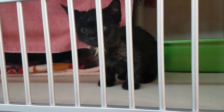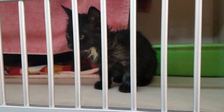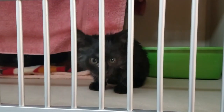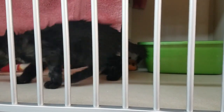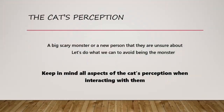So think about a cat brought into the shelter, and the first time that they see a human that's not their human, or the first time that they've ever seen a human. What do you think a less confident cat sees, smells, hears, and feels when we as humans come towards them? If you thought something along the lines of a big scary monster, you're right. To cats, we're big scary monsters. We're new people that they're unsure about. Therefore, they're not confident. They're afraid.